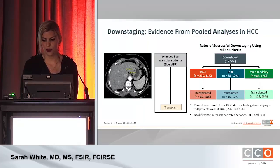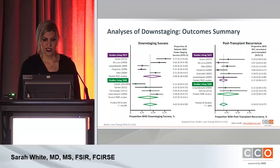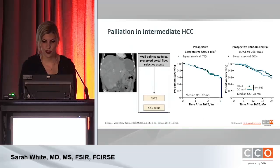But there was no difference in recurrence rates between patients that underwent chemoembolization or radioembolization. And so downstaging success, when we look at TACE versus TARE, which one should we do? Again, it probably doesn't really matter. There's a horse apiece between the two. And these are just all of the studies that have looked at that in a retrospective manner. Again, these are old studies. The reason we're looking at old studies is because now, obviously, we have new regimens.